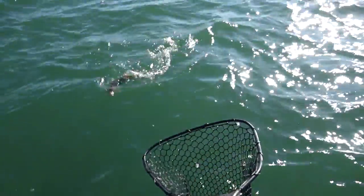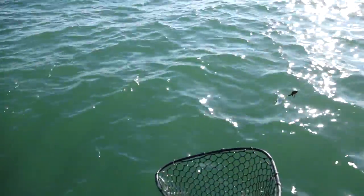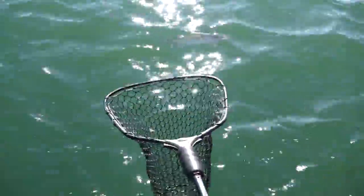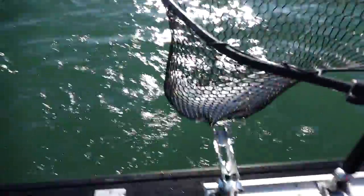Come on, puppy. He's a fighter. Woo! All of a sudden he decided to wake up, didn't he? He saw you. All right. Here we go. Spin this way, baby. There we go. That's the fish. The net job wasn't beautiful, but I tell you what, the fish is going to make up for that. Oh, look how fat they are.